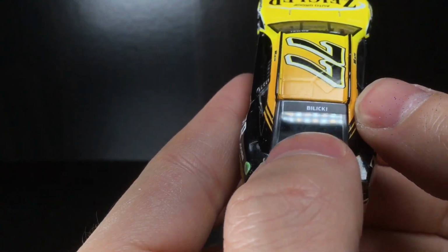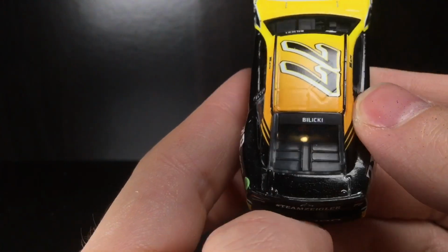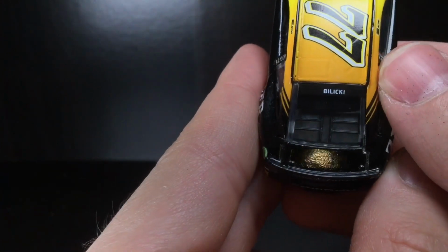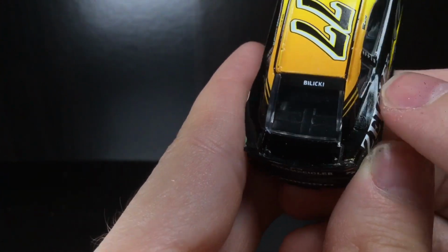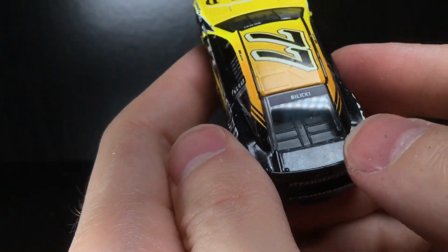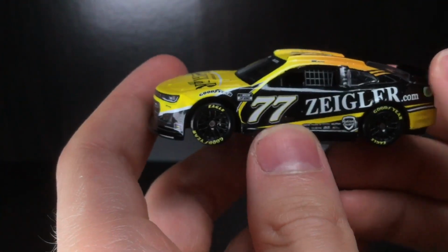It's a little bit off-centered. You can see a little bit of a gap on the left side of the window banner. That's a little unfortunate. Nothing on the deck lid. I'm surprised they didn't put one of these random logos there, something a lot of the Cup Series paint schemes have been doing, which is having nothing there.